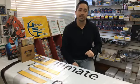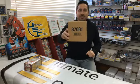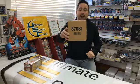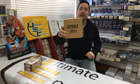We are here on box break number 37. We say box break, we mean to say case break. Case break 37 will be a mini case of 16-17 Upper Deck Black. Upper Deck Black is definitely one of our favorite products here at the store. It's all hits. There's only 5 packs in this mini case. Every pack has 5 cards.